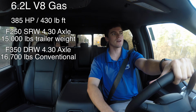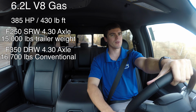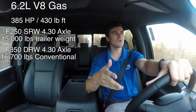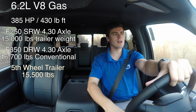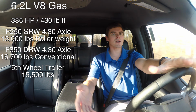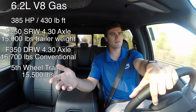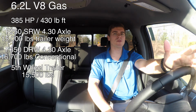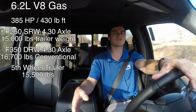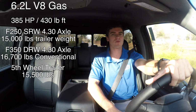Now when you move up to the fifth wheel, you expect a lot more capacity with that configuration, but that is not the case for some reason. Wasn't sure exactly why, but for the fifth wheel gasoline engine, it's rated to tow 15,500 pounds versus, like I said before, 15,000 pounds for your conventional towing. That's not that big of an increase. Now when you consider payload, that isn't really affected by the engine. That's depending on the cab configuration and the way the vehicle is set up, F250, F350 and whatnot.